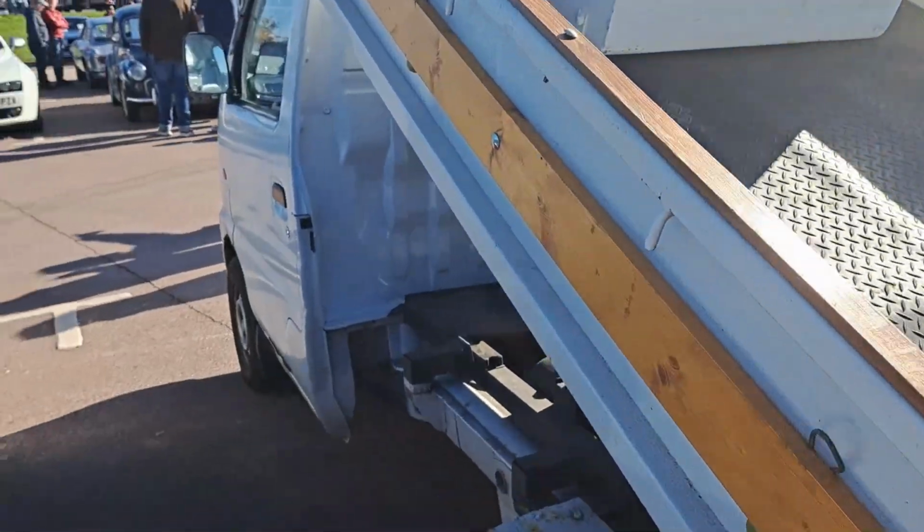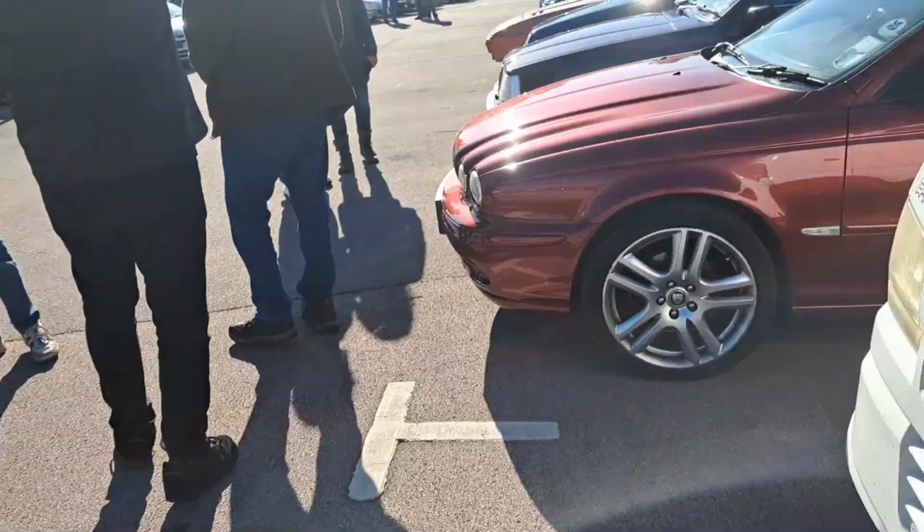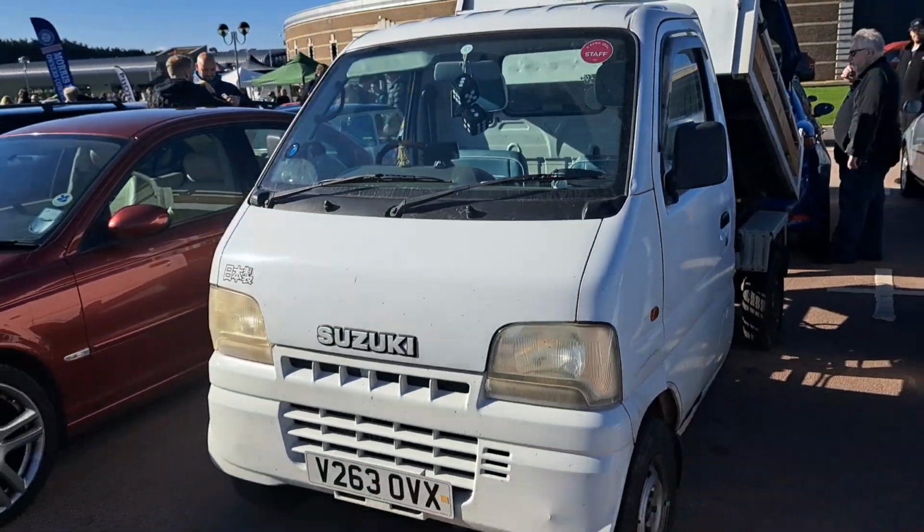Then we have a little truck here. I think this is a Suzuki Carry from memory. Yeah, Suzuki Carry, 1999 to 2000, little tipper truck.